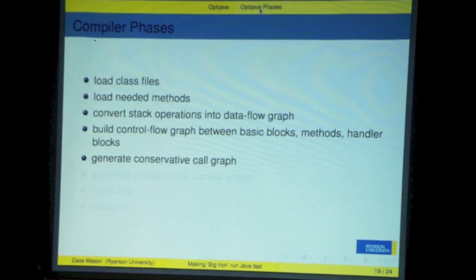Then it generates a conservative call graph. So what conservative means is when I have this call that calls foo of one int, essentially I have to determine all the possible foo of one int that could refer to. And the conservative way is I just take every foo that's accessible in any class that I've instantiated and say that that's a possibility. I could be calling that. But I can do better than that.